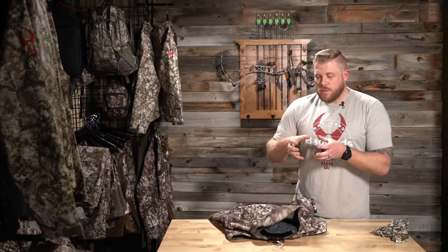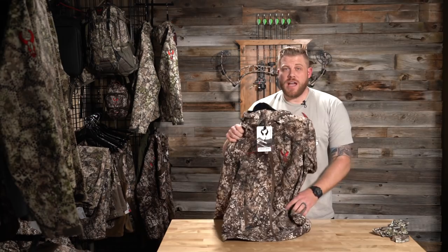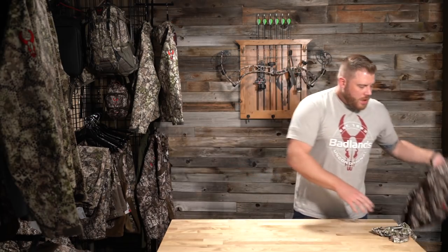Packs down to a little package about that small. You can throw it in your backpack, throw it on when you need it. That's the Catalyst or Exo set. So those are a few pieces you can use on your turkey hunt.